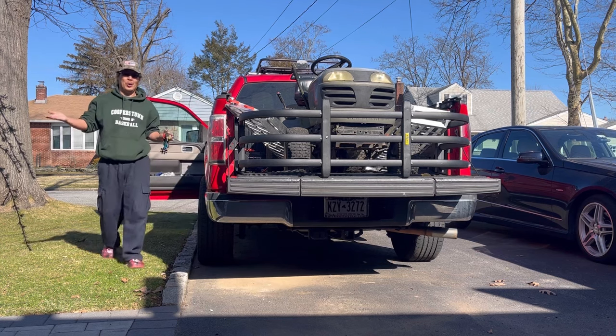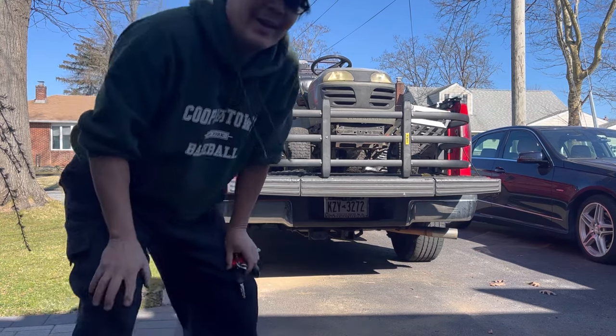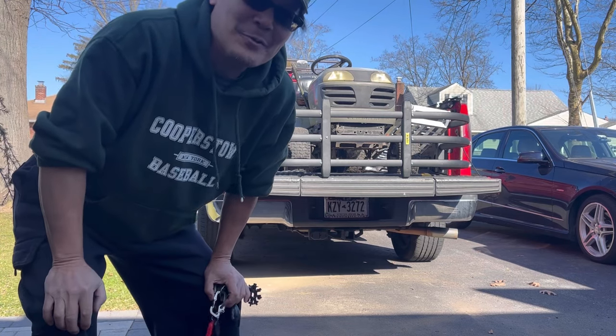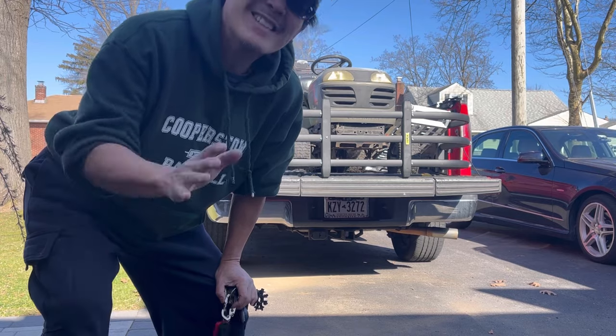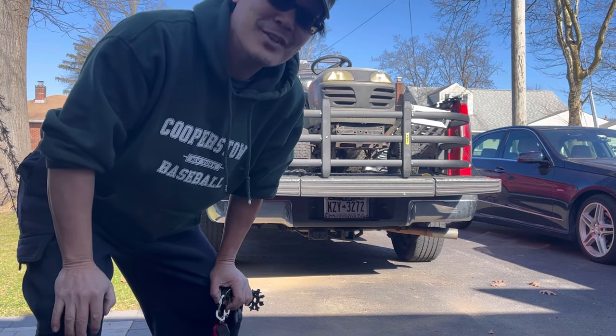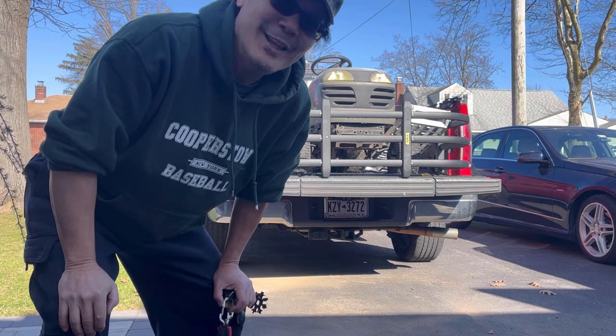So we made it home. Nick tells me that he might have another tractor for me this weekend. Same one. It's exactly what I need for my future project. I'm so excited. Let me unload this thing.